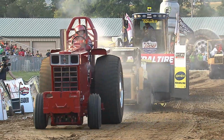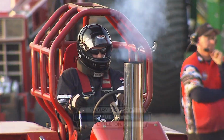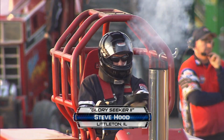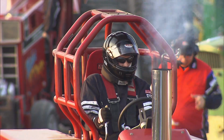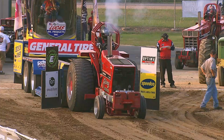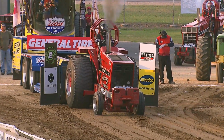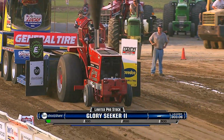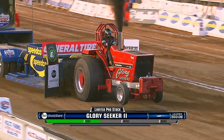Next up is going to be Steve Hood and Glory Seeker 2 as you watch the International drive away. And Steve Hood will be on yet another International. And it's funny how the Internationals will tend to dominate one class, and in particular the limited Pro Stock category, because in the Pro Stock category it goes back over to the John Deeres. And it goes back to the durability of the block here of the International, and they aren't using intercoolers, and so that makes a huge difference as well.